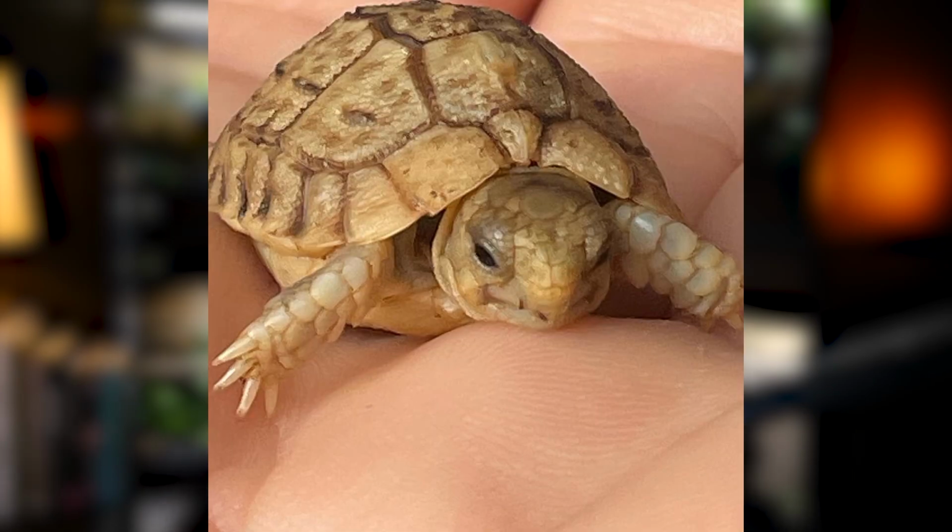Their native range is being decimated by development and war and everything else, but they've also been poached to a heavy extent for the pet trade and other things to the point where they're now almost extinct on the planet.